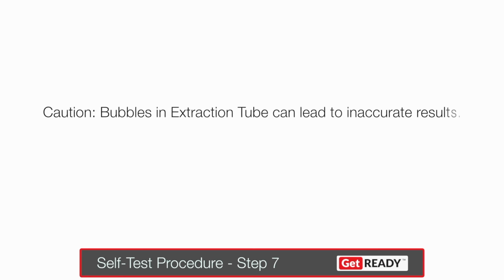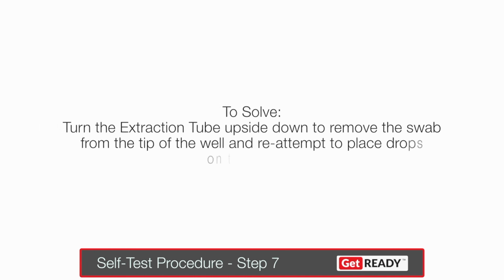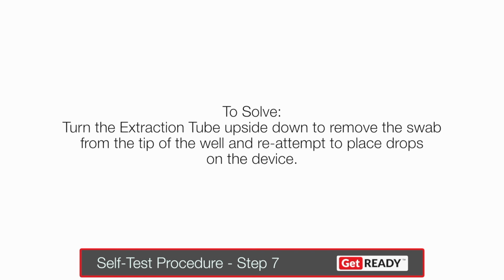Caution: if bubbles occur in the extraction tube, this can lead to an inaccurate result. This may be caused by clogging in the dispensing nozzle, and to solve this, turn the extraction tube upside down to remove the swab from the tip of the well. Then turn the tube back and reattempt to place the drops on the device.